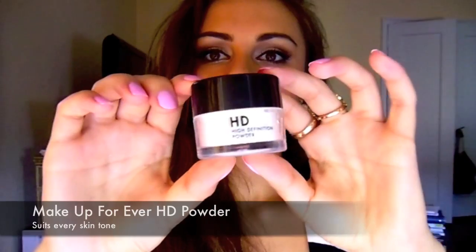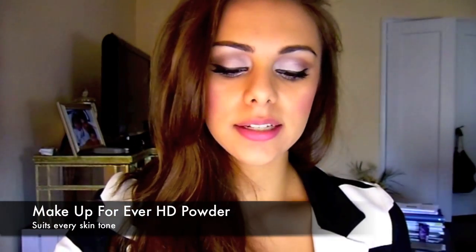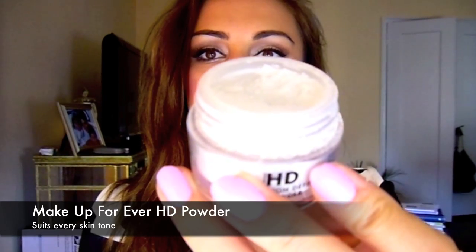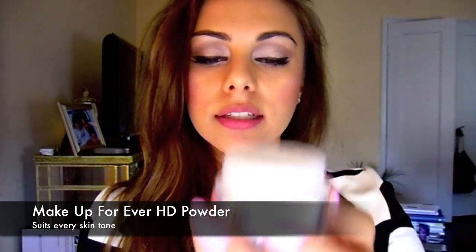Another alternative that you can use for setting your liquid foundation is using a translucent powder. It looks like this. It's basically a white clear powder, and it doesn't leave any color or anything. It doesn't look white unless, you know, you blotch it or something. But this is great if you don't want to add any extra weight or any extra color to your makeup. It's just going to keep that liquid foundation in place. So I really like this.